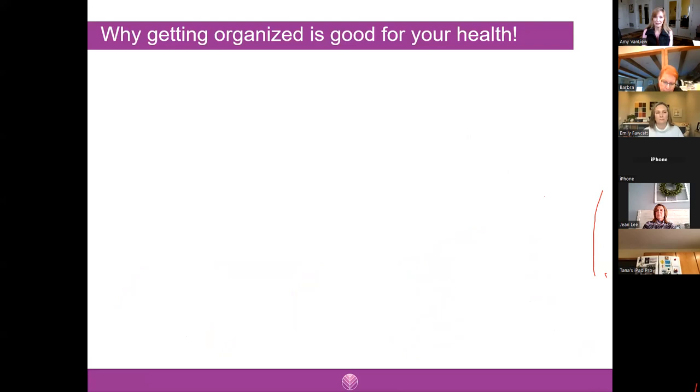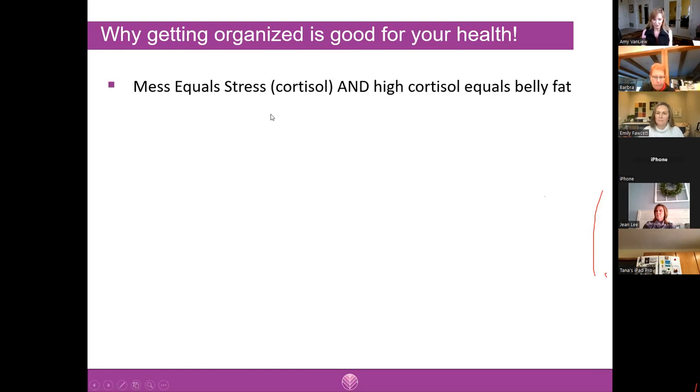Why getting organized is good for your health. As I was thinking about being healthy, and I think I was talking with Emily at the beginning of the year, I don't remember how this got started, but I kind of thought about why being organized is helping your health. The first one is stress is mess. Mess is stress. Stress is cortisol.